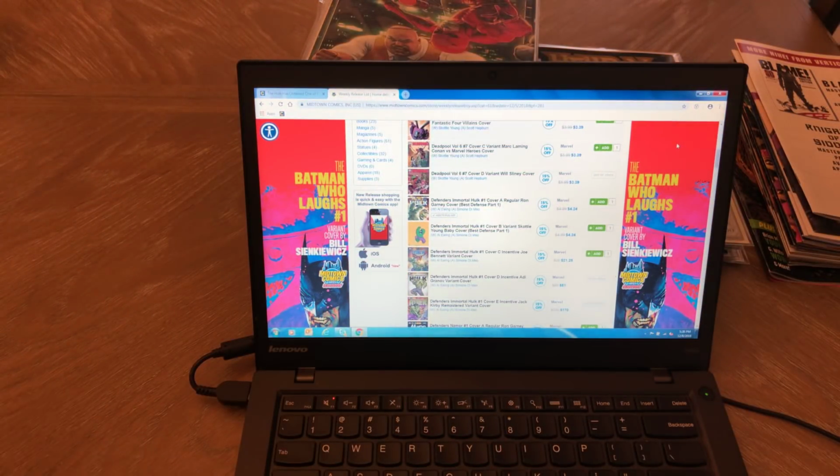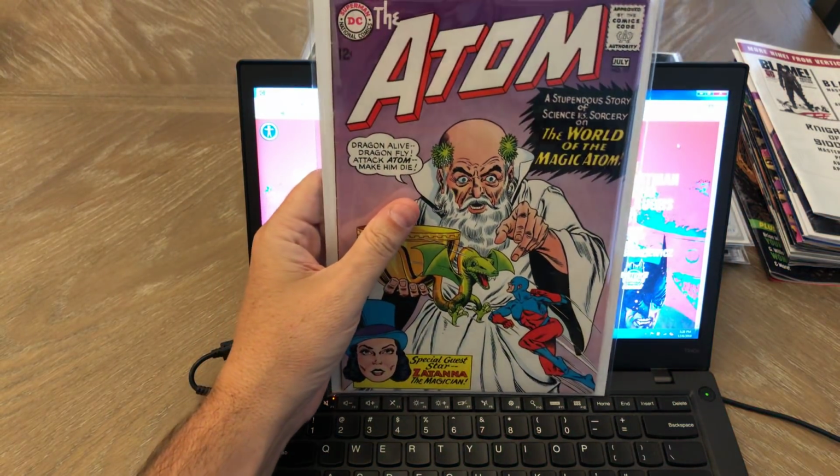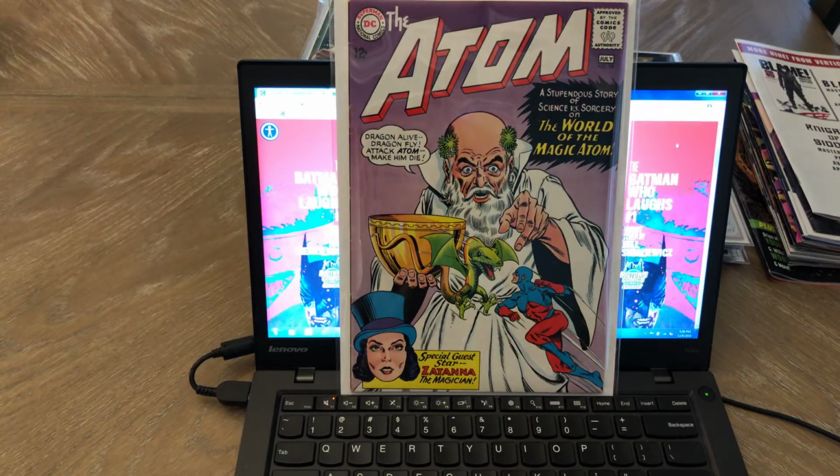Another book I just got in the mail that I purchased last week is the second appearance of Zatanna. This is The Atom #19. Second appearance. Her first appearance, I think I highlighted on my top 10 video. That made the top 10 list, which is Hawkman #4 rather. And that's an expensive book.